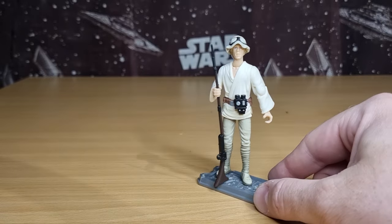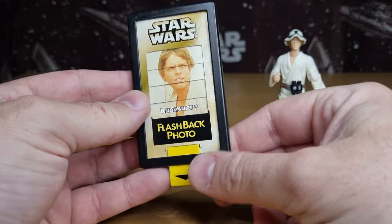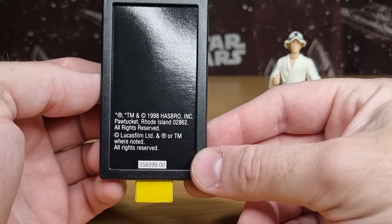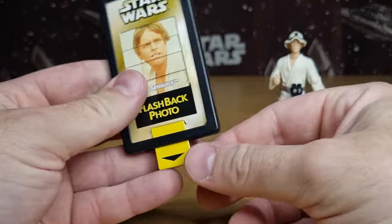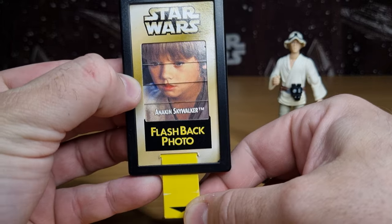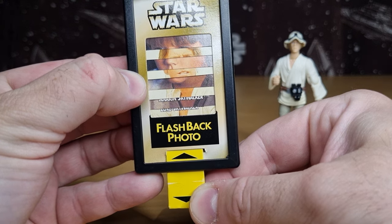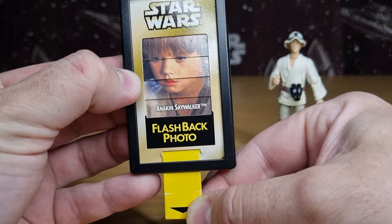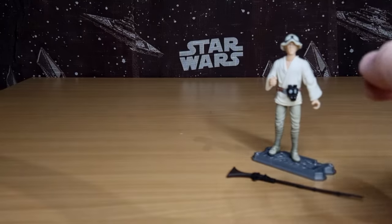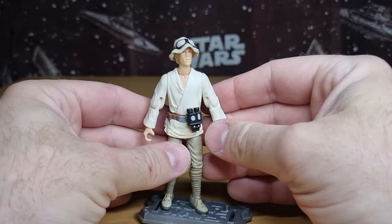This one was part of the Flashback Photo. This is where they started teasing for what was to come. As you can see, 1998, Hasbro, Pawtucket, Rhode Island, all rights reserved, Lucasfilm. And then we go to Anakin Skywalker. So that was a cool little thing, just as a little tease. Probably didn't think about it too much when I was a kid, but here we are.